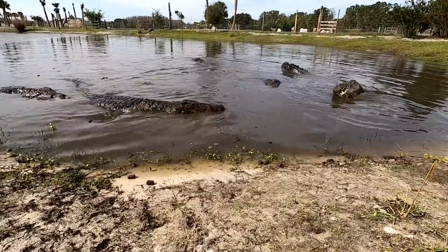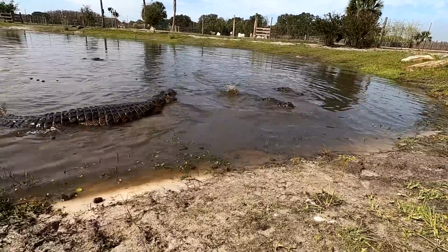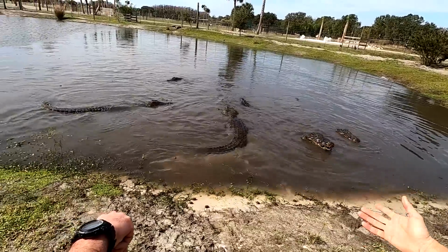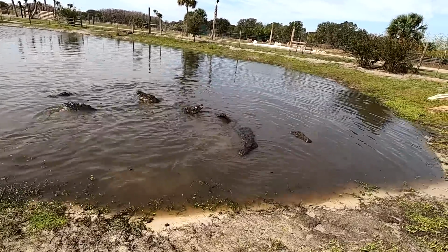But it's super amazing that these guys are here. Again, I'm just impressed by the shape of these snouts. They've got tremendous power to grab large prey items: zebra, wildebeest, human beings, anything that got too close to the water's edge. It's so cool.